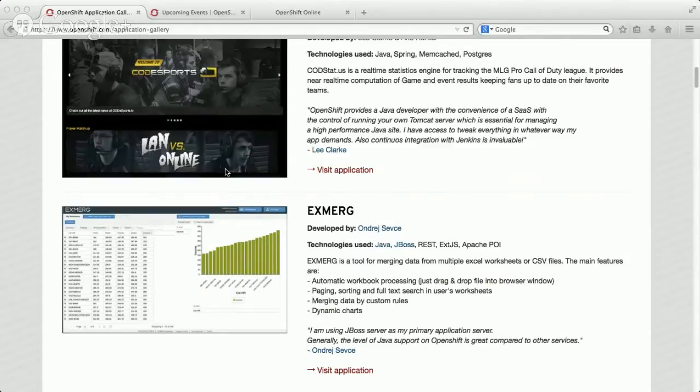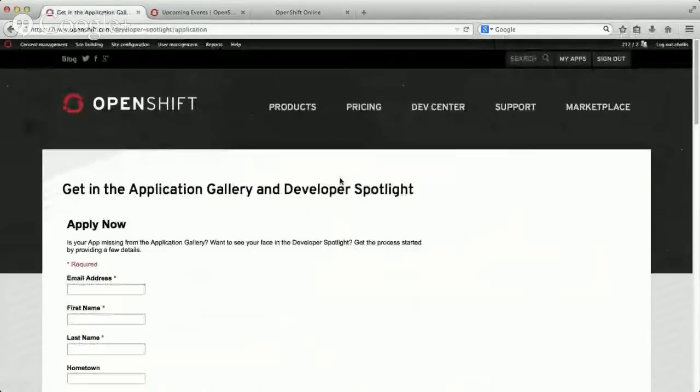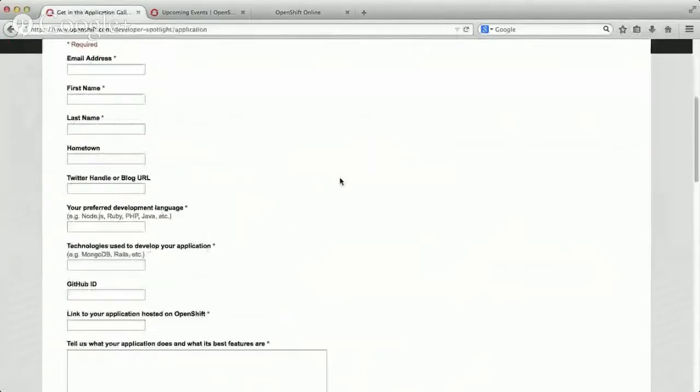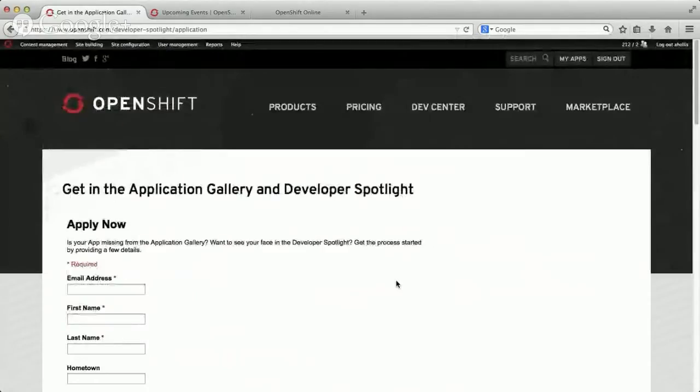Anytime you want to check these out yourself, they're at openshift.com/application gallery. If you want to just go look and maybe see what other people are doing and get some ideas, or if you would like to submit your app, we would love to feature it on our website. You just go to this Apply Now link and fill out a few questions. It'll send us an email, and then we'll get back to you about featuring your app on our site.